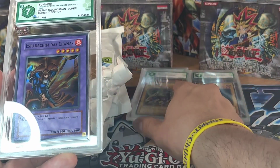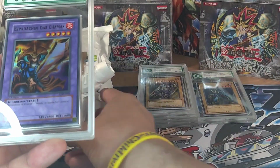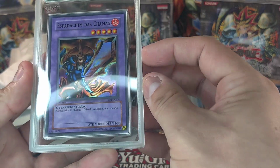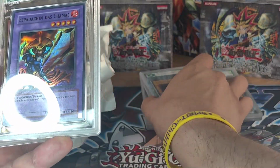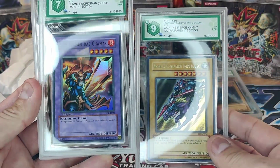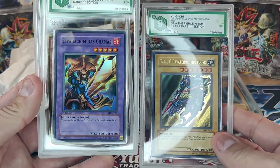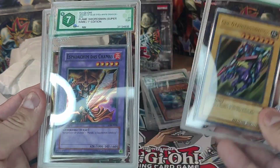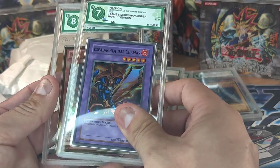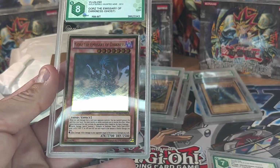Jeez. Okay. Let's see. Bro, I don't know about you guys, but centering looks the same to me. Like these two guys, I don't know if you guys can tell or not, but it's kind of hard to tell with all these lights that I have. But the centering is actually, you know what, this might be even better. I don't know, there might be something else. Let me see. Oh, what?